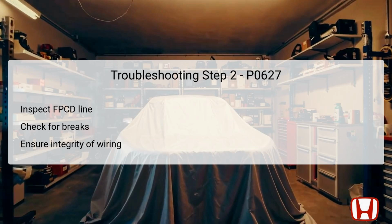Any abrasions or fraying can lead to shorts or electrical noise, affecting performance. A multimeter may also be used to test for continuity and any voltage drop across the line. Ensuring that the FPCD line is intact is pivotal in diagnosing and rectifying the error indicated by DTC P0627.